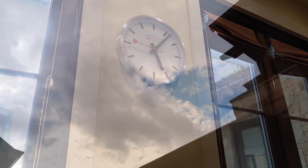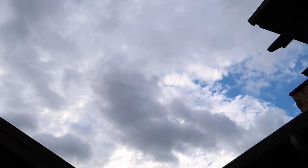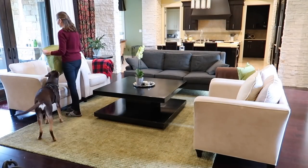As I'm dusting over here by the window, I notice a little patch of blue sky peeking through and I'm thrilled. I can't wait for all of these clouds to clear out and for the sunshine to come back.